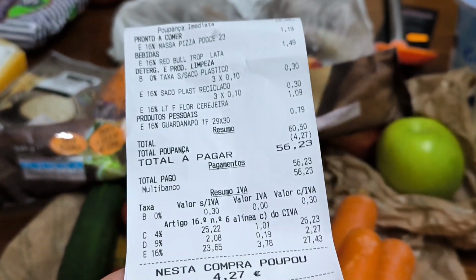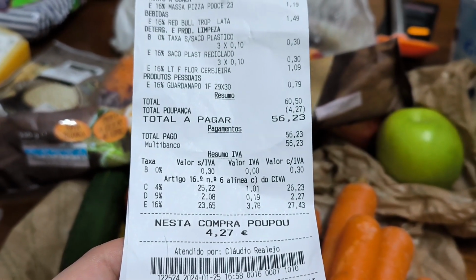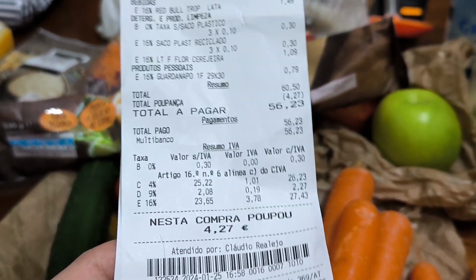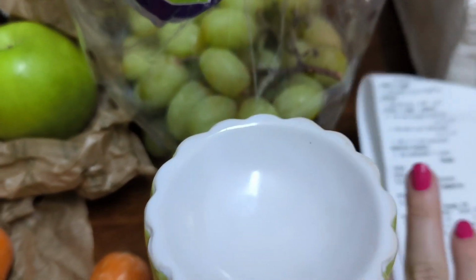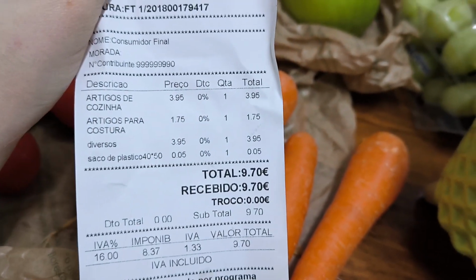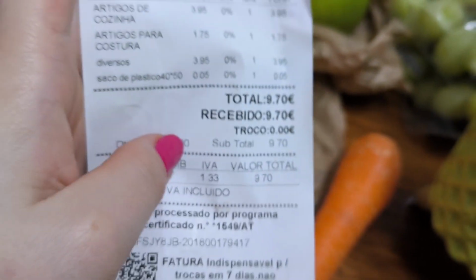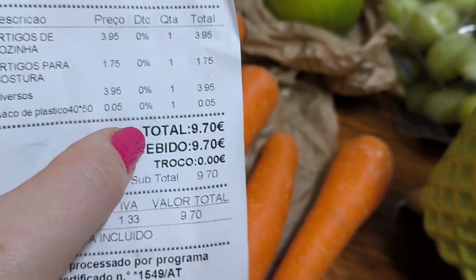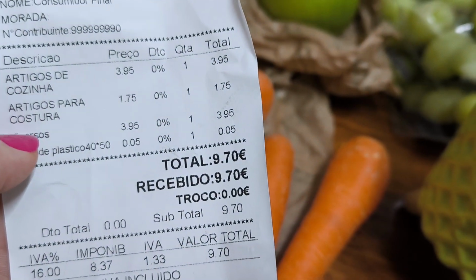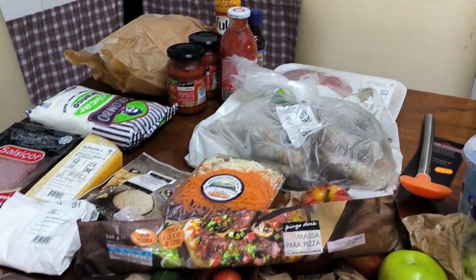As I was grocery shopping, my mom was with me and I told her, I bet you I'm going to waste at least 50 euros. And I was correct. At the Chinese store, I did buy some thread for my mother. It was the only thing she had in her hand, so I just grabbed it from her and bought it. And I spent $9.70 there, so yeah, things are expensive nowadays, but it's the normal.